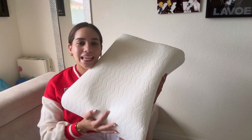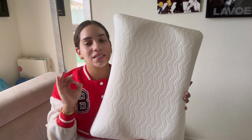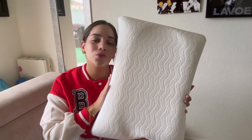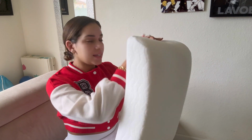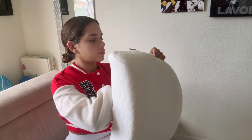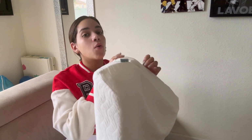I want to talk about this Sleep Innovation Contour Memory Foam Pillow. The Sleep Innovation Pillow is sure to relieve pressure points and regulate body temperature all night long. Built-in double pillowcase and easy to remove and machine wash. It is made of 100% hypoallergenic.